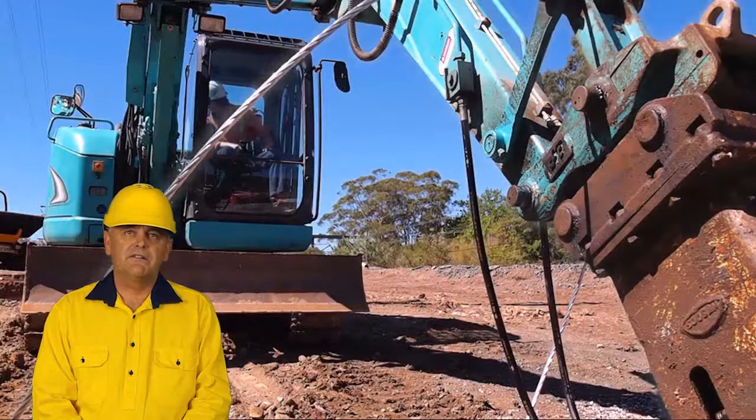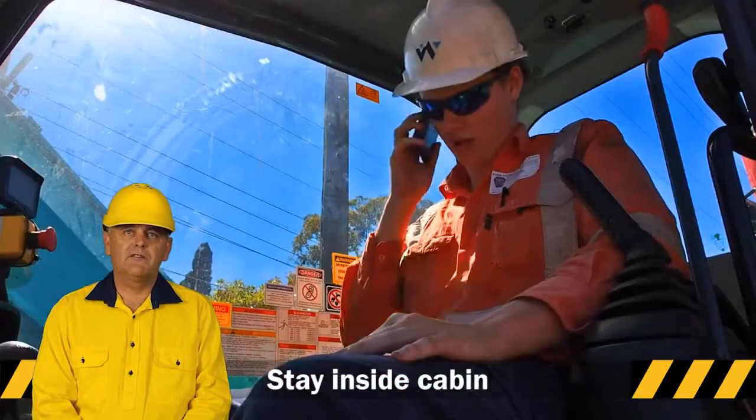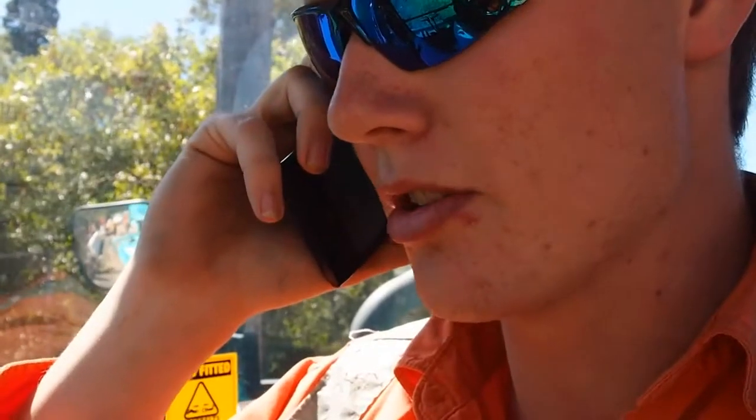If contact occurs, there's a good chance your vehicle is alive with electricity. Stay inside the cabin and call the local electricity network provider who can switch the power off. We have an electrical emergency, there's a line across one shack.